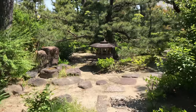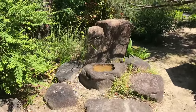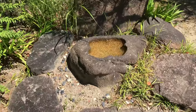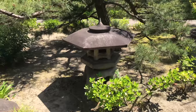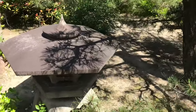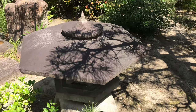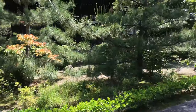And oh, I think I forgot to show you somewhere. There is another, I don't know how you call, like a pond. This stone lantern with the shadow of the tree on top. This is beautiful, I think. Over there, another building.